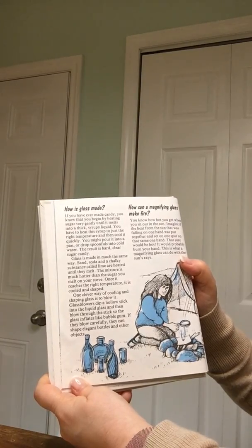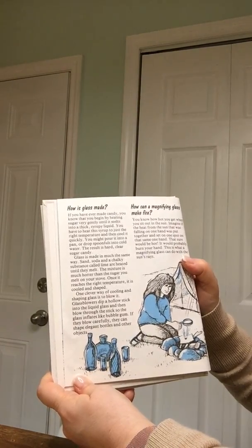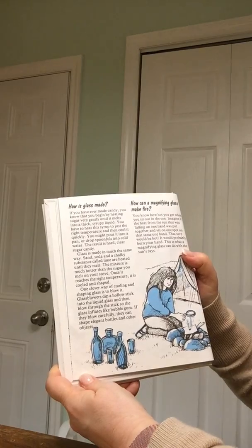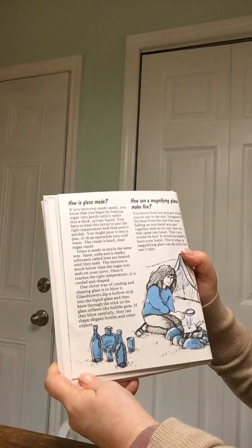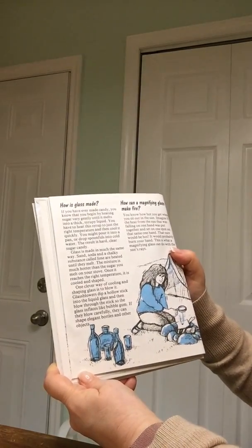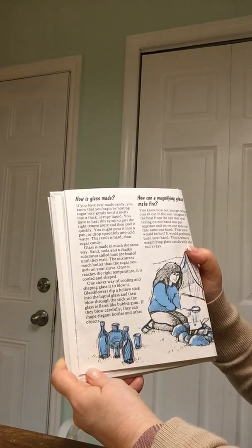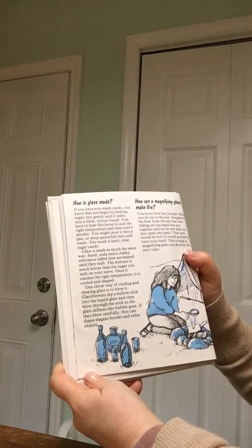Sand, soda, and a chalky substance called lime are heated until they melt. The mixture is much hotter than the sugar you melt on your stove. Once it reaches the right temperature, it is cooled and shaped. One clever way of cooling and shaping glass is to blow it. Glass blowers dip a hollow stick into the liquid glass and then blow through the stick so the glass inflates like bubble gum. If they blow carefully, they can shape elegant bottles and other objects.